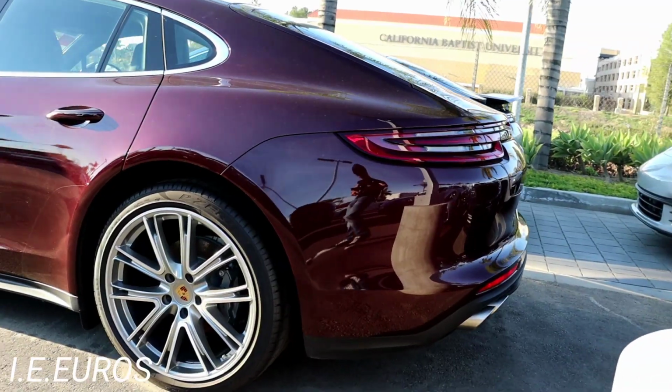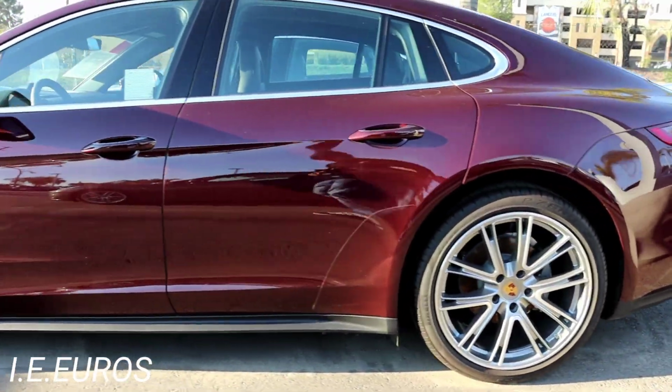If you have family, you will think that the 911 and the 718 Cayman are not good for you because they're small vehicles. But Porsche has a solution for that. They have the Panamera. It is a vehicle that can fit 4 people inside. Very roomy.